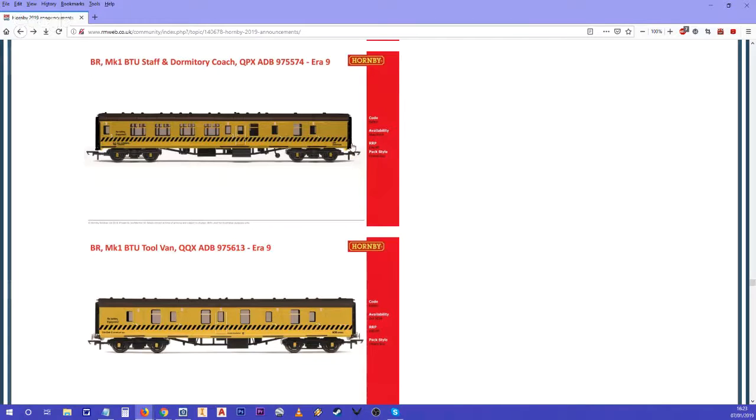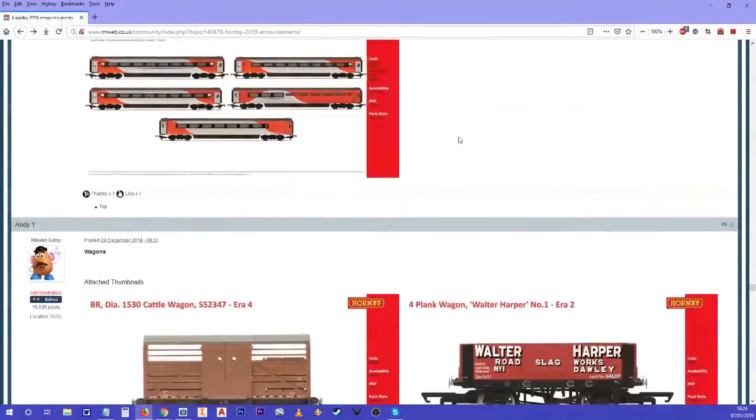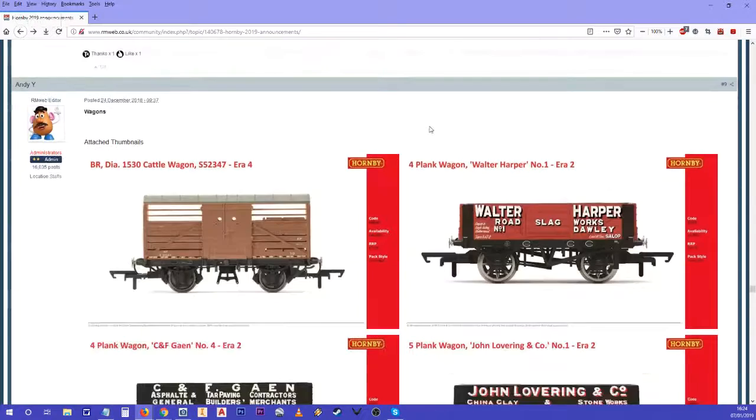Equally the same with this vehicle up top. I think there were a few that were just standard BSKs, but many of them had modified windows, usually this one. So Mark IIIs in LNER colours, that's fine. But again, not liveries that are in my era, but I've already got plenty.